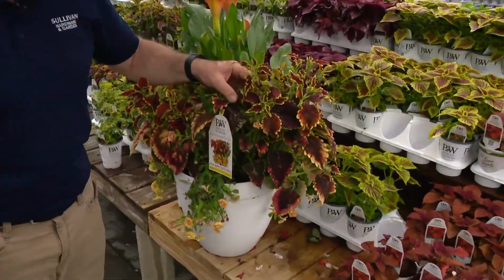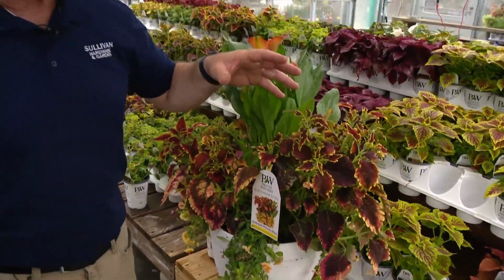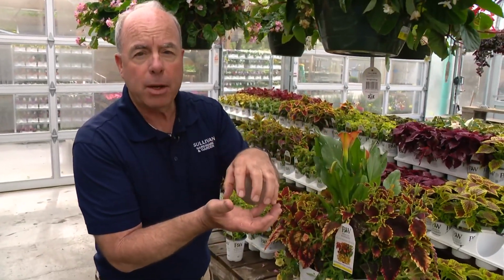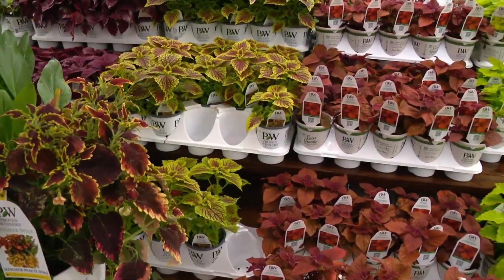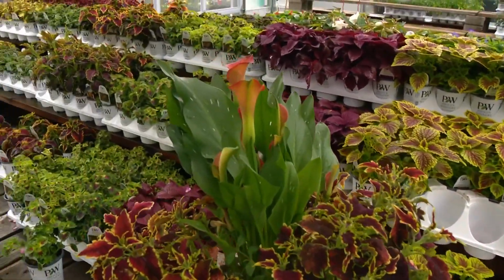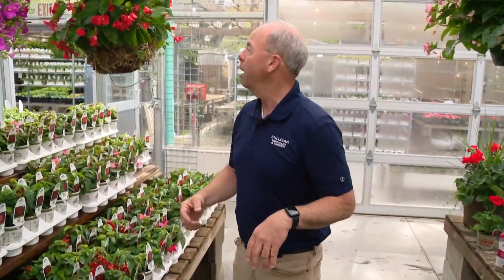Over here, we have Coleus, and if you think of Coleus, you probably think of your grandmother. But Coleus, vegetative Coleus, has come a long way. A lot of it can take full sun, and it isn't just that little mounding plant. Look at all the different varieties of Coleus. All will take shade or sun. Some of them will get 18, 24 inches tall. They're great in mixes, but again, it's not just the old Coleus like you're used to.